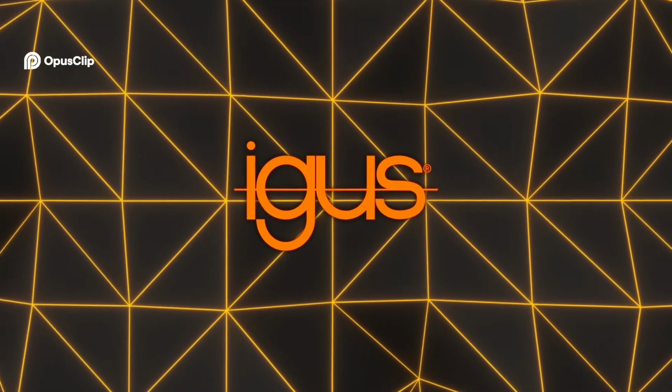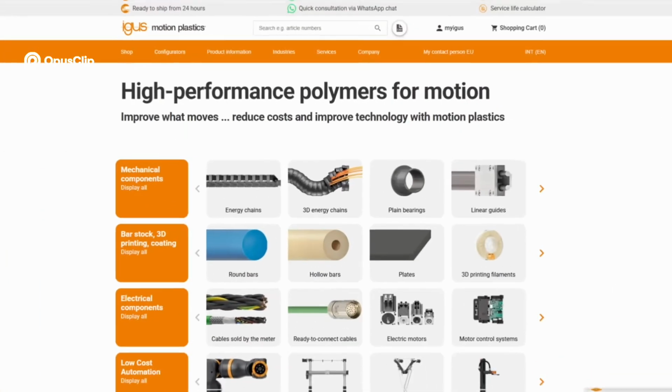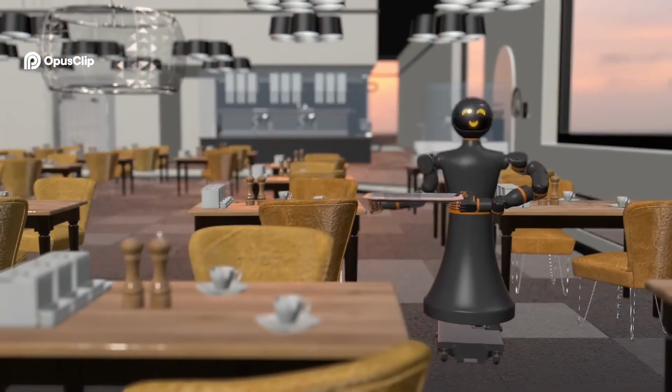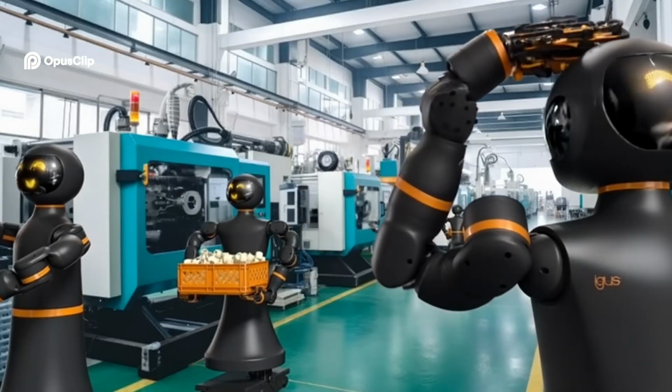If Chery is selling vibes, Igus GmbH is selling spreadsheet math. The Cologne-based motion plastics company spent 15 years harvesting tribology data for low-friction polymers. Now it's packaging those parts into a full humanoid called Iggy Rob that undercuts almost every Western competitor.